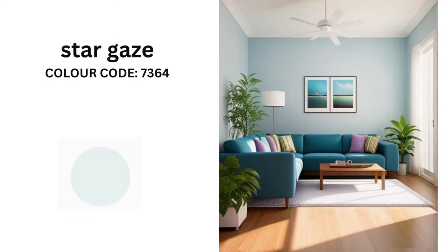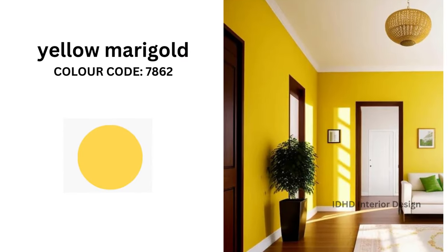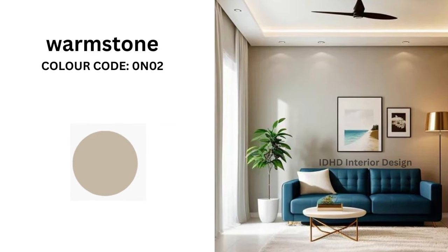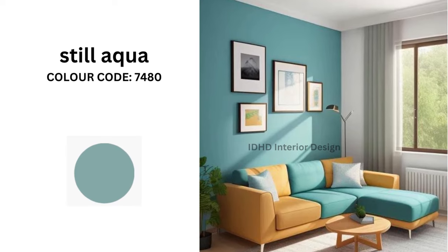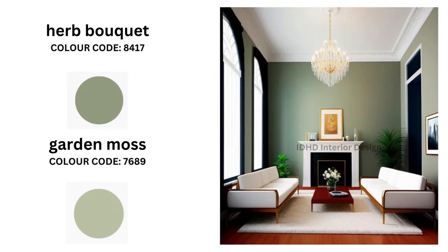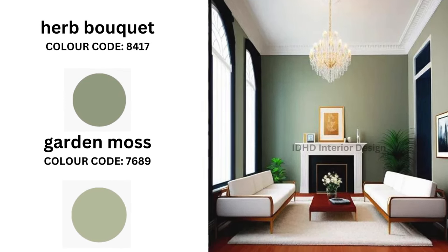Let's kick things off with Stargaze having the color code 7364, Yellow Marigold with color code 7862, Warm Stone having the code 0M02, Still Aqua having the color code 7480, Mellow Melon L with color code 9903. Next we have a two-color combination: Hard Pocket with color code 8417 and Garden Moss with color code 7689.